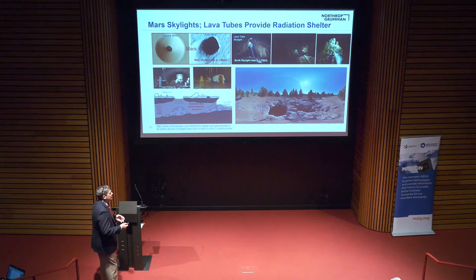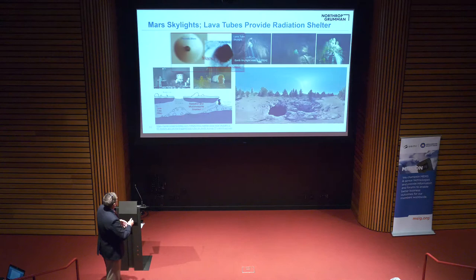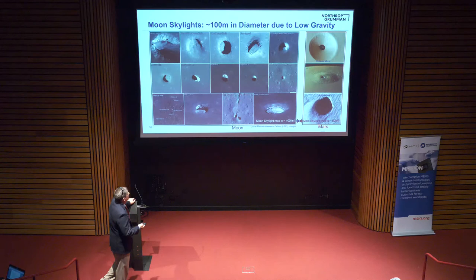So you're going to find very large lava tubes that would be big enough to put a settlement or an inflatable structure like this inside one of these structures and actually protect astronauts from micrometeorites and radiation. Now, if the skylights on Mars are 50 meters, the ones on the moon are 100 meters, that's because the gravity here is one-sixth that of the Earth.